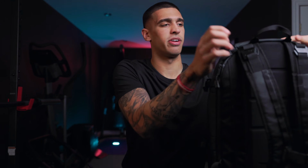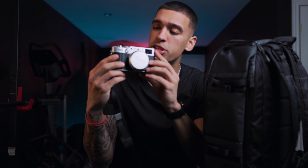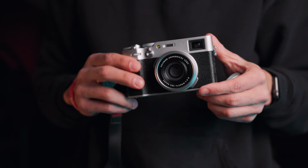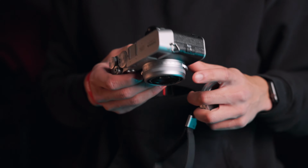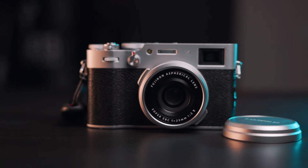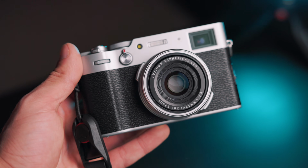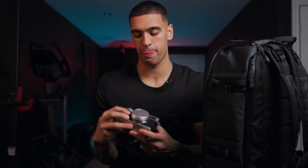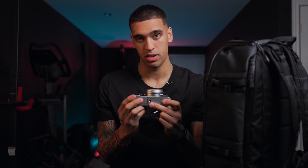So the first thing I carry, you've seen it before, the Fujifilm X100V. I love this camera. Like the images that I get out of this are so nice. They're so satisfying. Using this is just so satisfying. It looks great. It takes great pictures. It makes me feel like I'm making art with this camera, without getting too cheesy on you. Carry this everywhere I go because I take pictures with this everywhere I go.